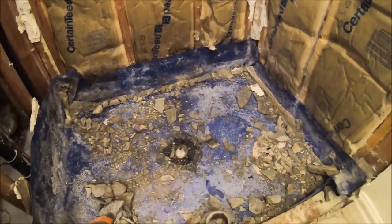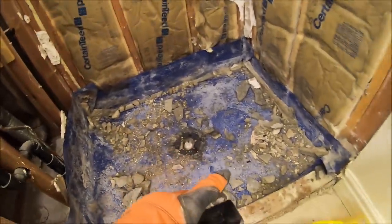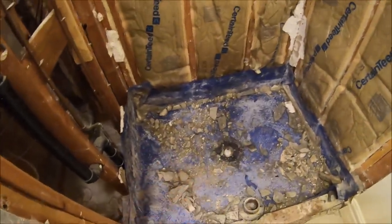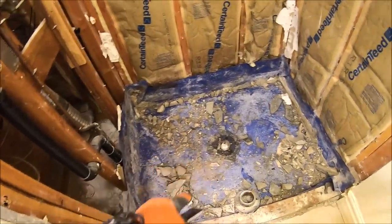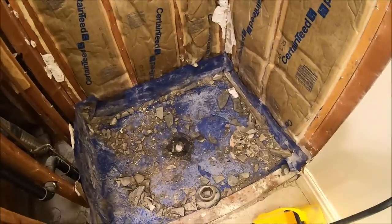Of course, you've got some moisture down there. Typical. But nothing wicked up the walls. It looks like our subfloor is intact. Mind you, this shower was rarely used. So good news for the client. We don't have to remove and repair the subfloor. So let's rip this up.